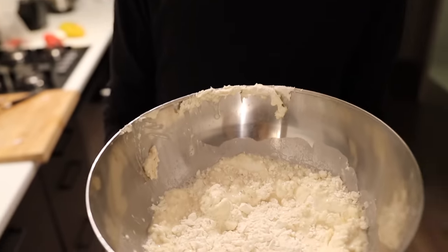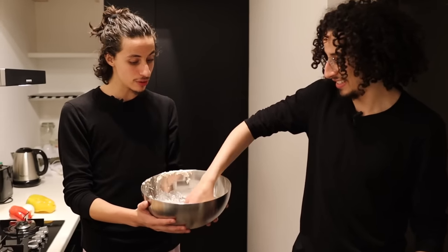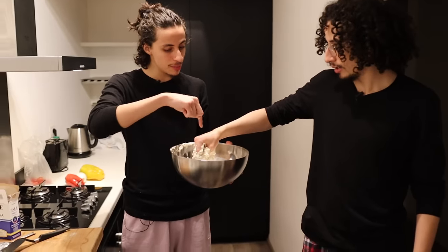Look at our pizza so far. Are you excited, by the way? Not at the moment. Bro, this does not feel good. Yeah, because you're not done mixing it. You know what I clocked? The yeast is going to be only in one section.